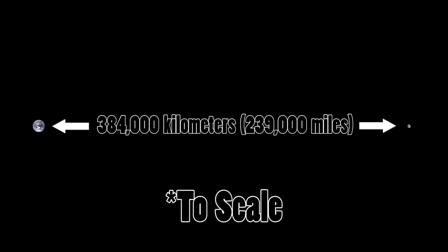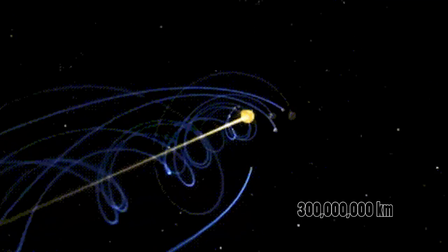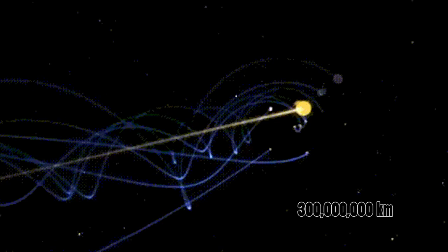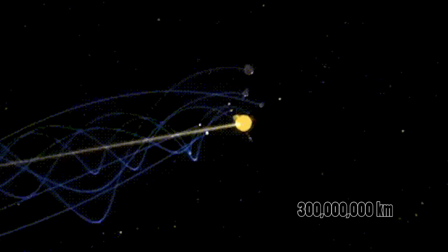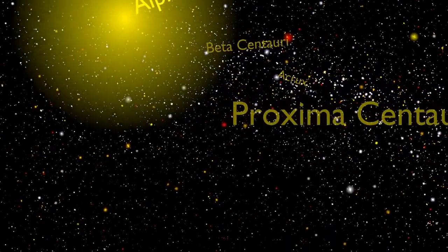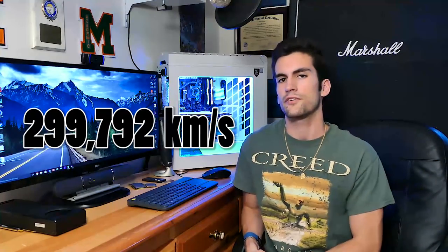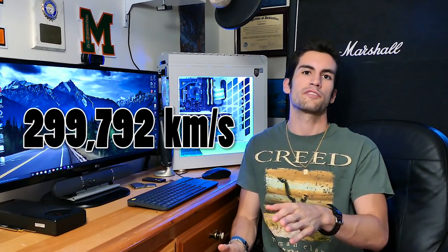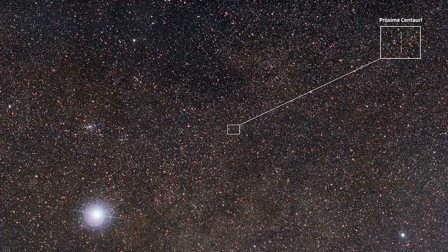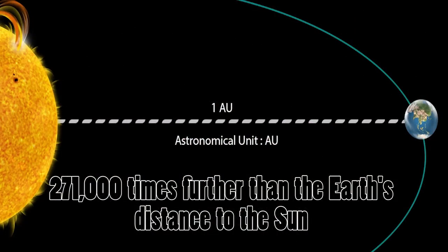Distance to the moon? On average, 384,400 kilometers. The average diameter of Earth's orbit around the Sun is 300 million kilometers, that's 781 times the distance to the Moon, and the average diameter of our solar system is 9.1 billion kilometers. The distance to the next nearest star? You ready for this one? 4.22 light years. Since light travels 299,792 kilometers per second, we can calculate the linear distance to this star, Proxima Centauri, by the way, roughly 39,900 billion kilometers, or 271,000 astronomical units, 271,000 times further than the Earth is from the Sun.